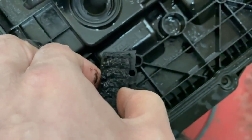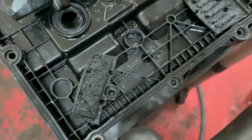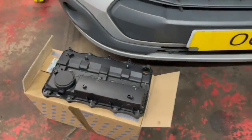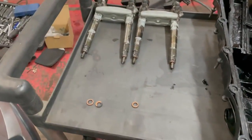And the only solution, yeah, it can be seen, the only solution was to replace the whole cover. Obviously, new seals, they'll do the job.